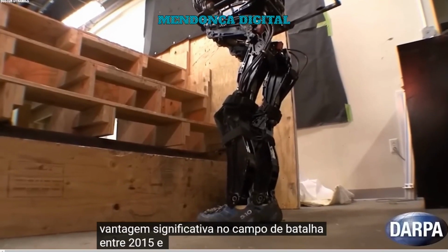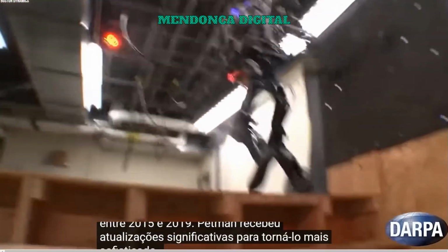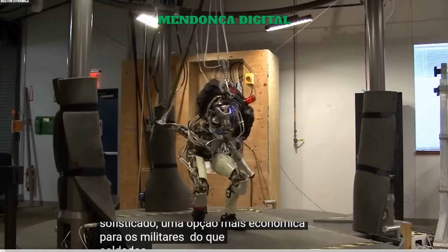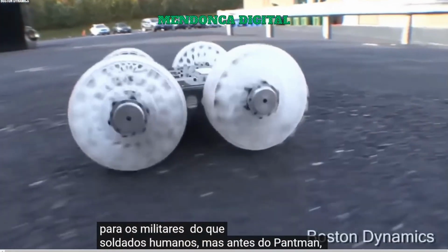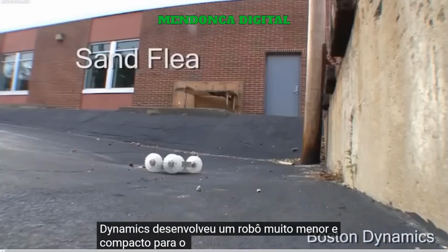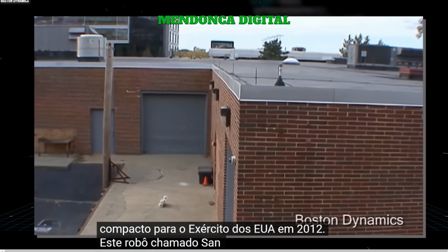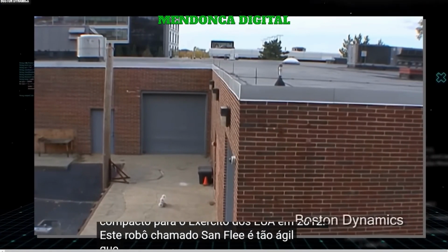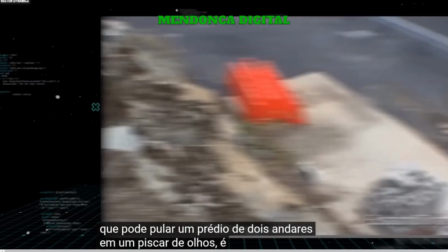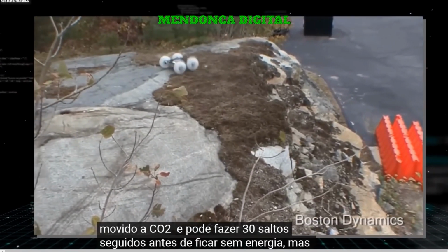Between 2015 and 2019, PETMAN received significant upgrades to make it more sophisticated and a more cost-effective option for the military than human soldiers. But before PETMAN, Boston Dynamics developed a much smaller and compact robot for the US Army in 2012. This robot, named Sandflea, is so agile that it can jump over a 2-story building in the blink of an eye. It's powered by CO2 and can make 30 jumps in a row before running out of power.